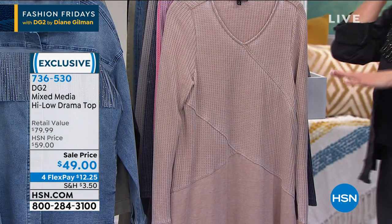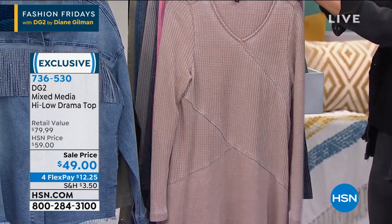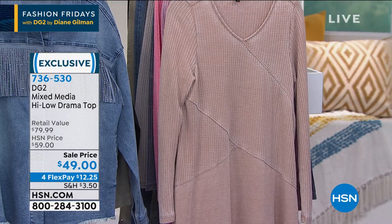Congratulations. We'll keep you updated, and we'll bring you in some other great styles to our Friday fashion show. We'll begin with this beautiful next item.